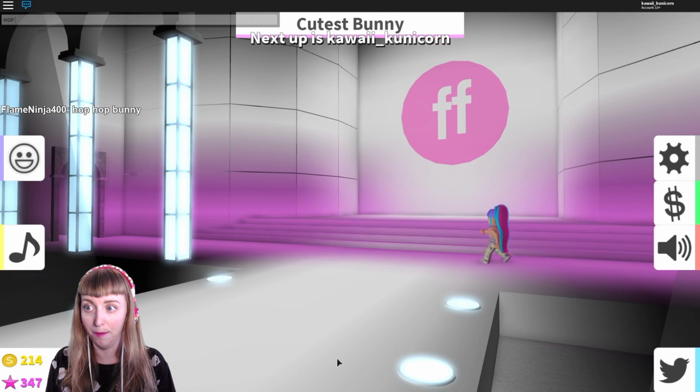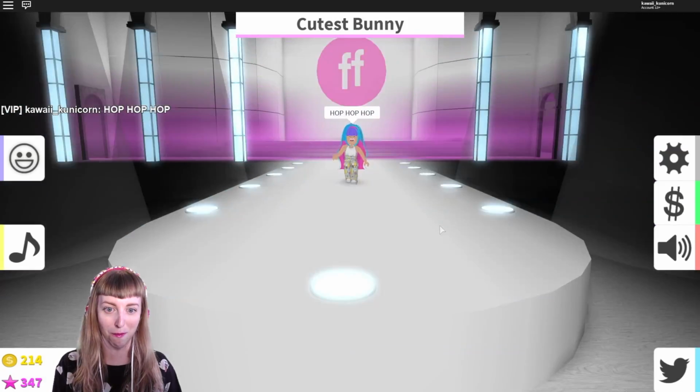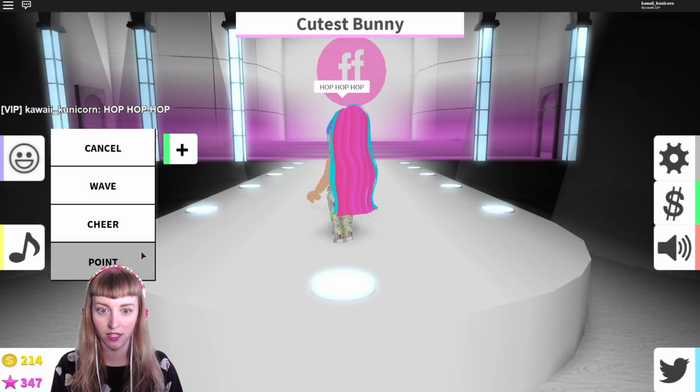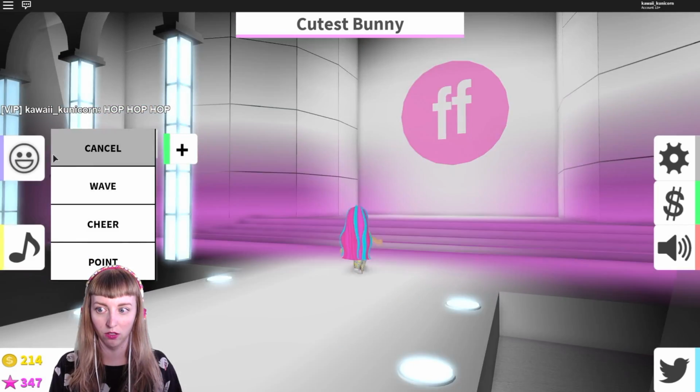Oh, it's me, it's me. Hop, hop, hop. Hoppity hop, hop. I am a cute little multicolored bunny. Look how cute my outfit is. Look how cute my pants are. Do you love it? Do you love it? Off we go. Awesome. Cool.